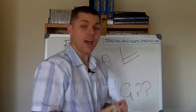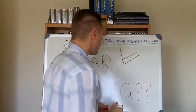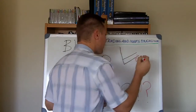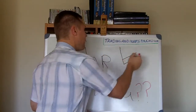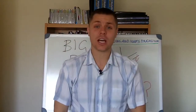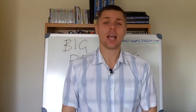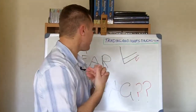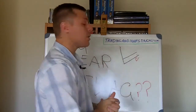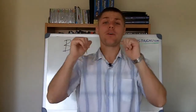That is speaking of more downside to come. This is actually bearish. That is a bear flag, and if that is exactly what we're seeing on the charts right now, then what we're likely to see is a lot more downside to come. So we're going to look at the charts and see exactly what's happening right now. Without further ado, let's get to the charts.